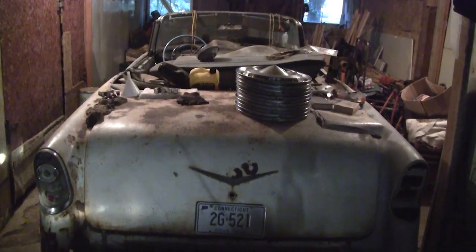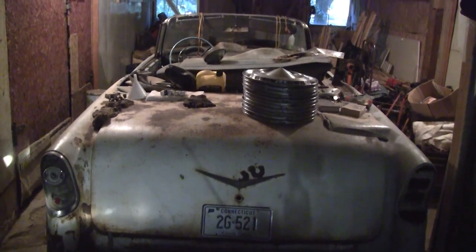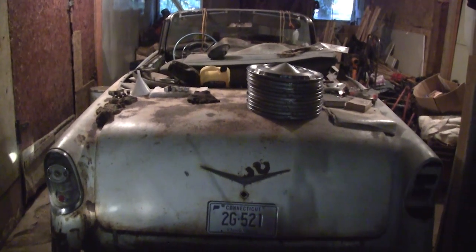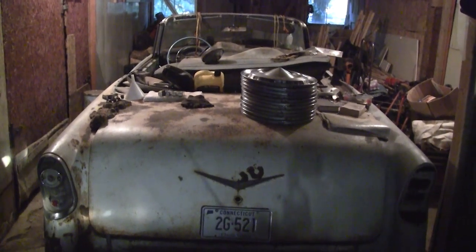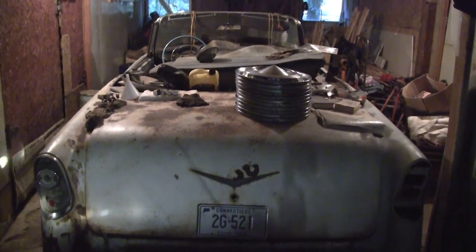There it sits, because I didn't have my own garage. Well, since December 2019, I've been building my own garage, and I now have it. So here's the convertible in storage, and I just got a lot of nice new parts for it.